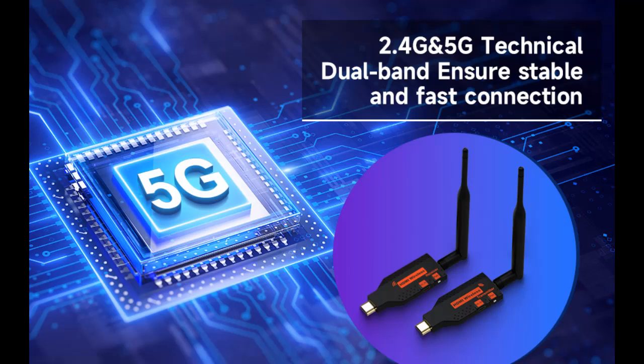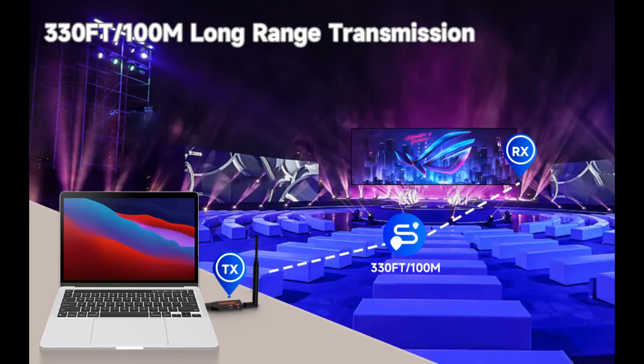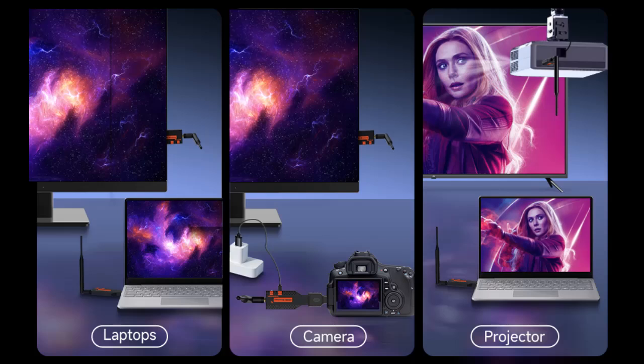Dual mode flexibility. This device offers two modes, mirroring and extending, allowing you to choose flexibly between them. In mirroring mode, the audio and video content from the source device is replicated on the target screen, providing an identical viewing experience. On the other hand, the extending mode expands your workspace by enabling you to display different content on each screen, thus enhancing your efficiency and multitasking capabilities.